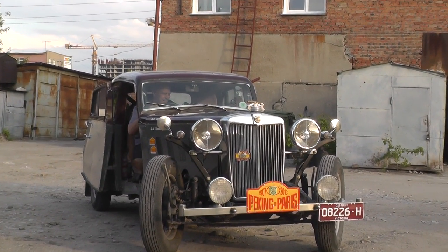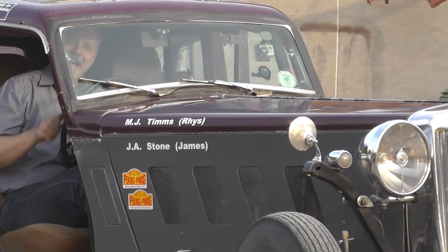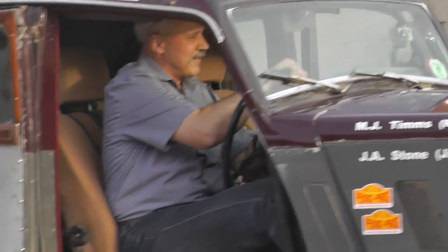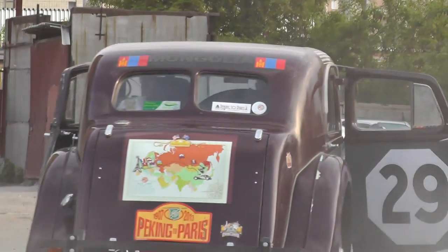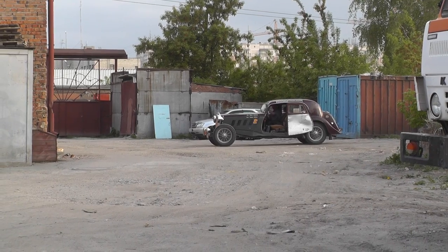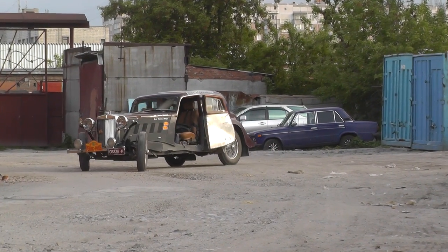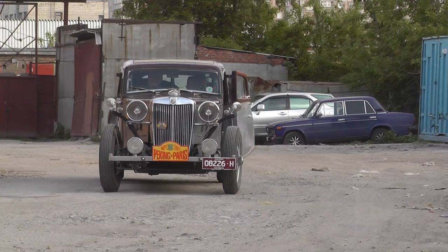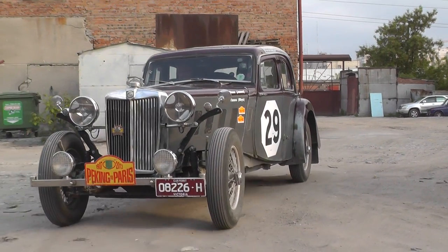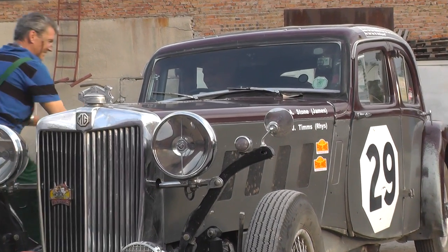Real car. Exhibit. No power steering, huh? A good canyon? Horn we have. But a small button. Beep beep. Not in the middle. Please. Horn. What? Where is the signal?